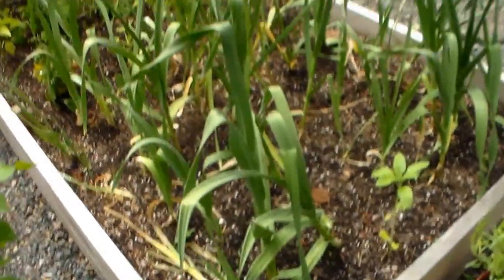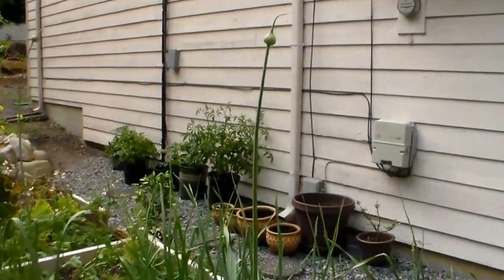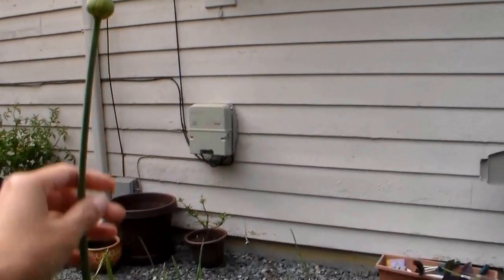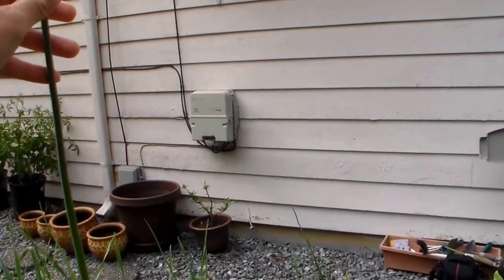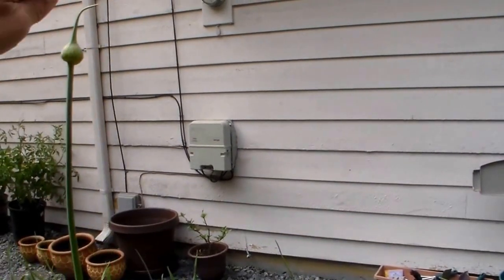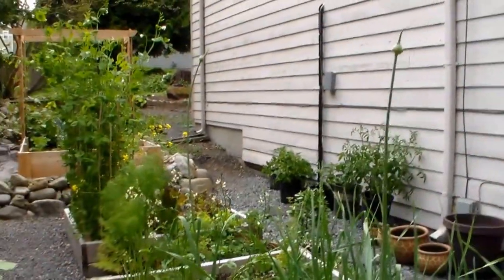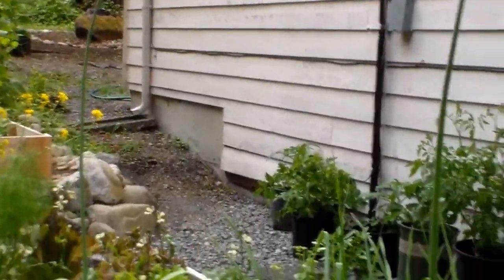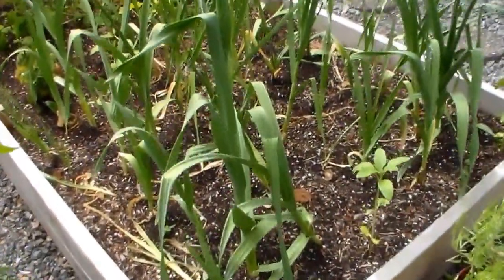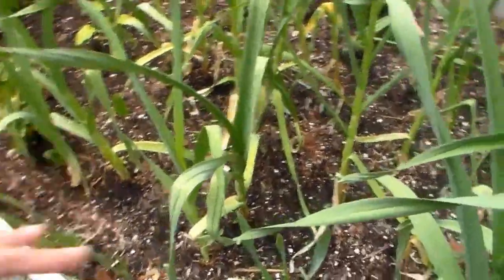Okay, here are the garlic, and the elephant garlic are putting out these scapes. These are the garlic scapes, which is also gonna be the flower when it blooms. This garlic is very tall. It's nearly 5 feet tall, well, with this scape on top. There's another one right there. These are the elephant garlic, and the rest of the garlic there are just the regular, smaller variety. There's a spider web here.